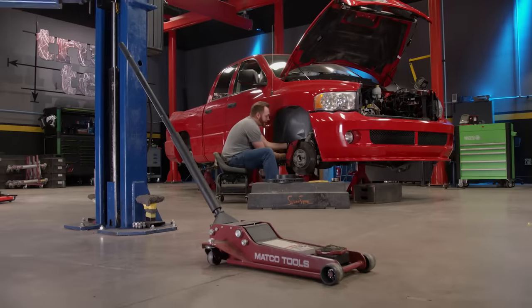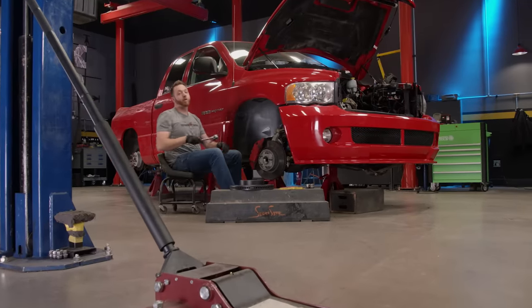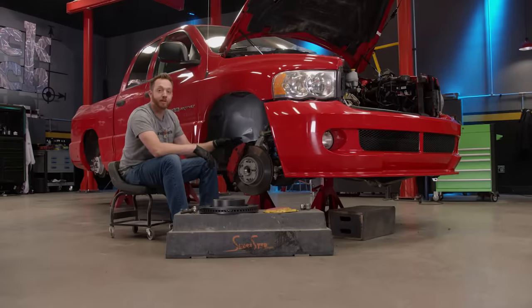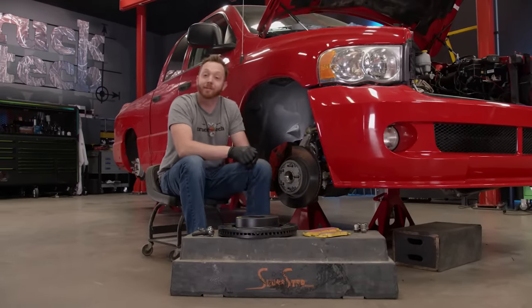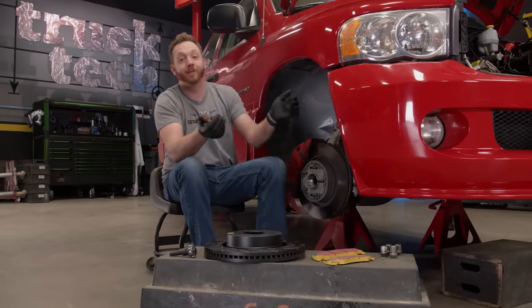Now the brakes on the SRT-10 Ram are impressive even by today's standards. The rotors measure in at 15 inches and they have massive 4-piston calipers up front. Even so, this truck does have some miles on it, and Austin's F-150 was able to stop in a shorter distance. So, naturally, I've got to upgrade.